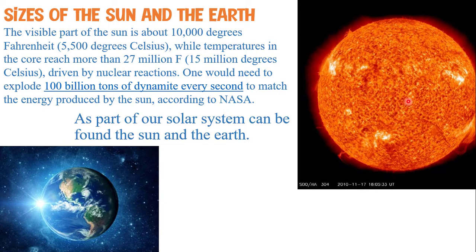Before we can get that temperature on this Earth, do you know what you would have to do? You have to explode 100 billion tons of dynamite every second before you can get the kind of energy the sun is producing. Explode them like this, and then you get the temperature of the sun. Boom. Can you do that? I'm not sure you can. So don't even try.